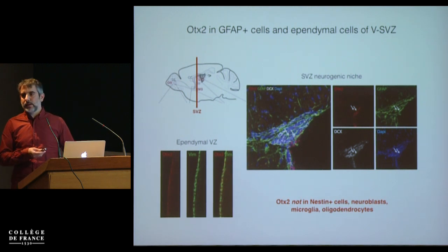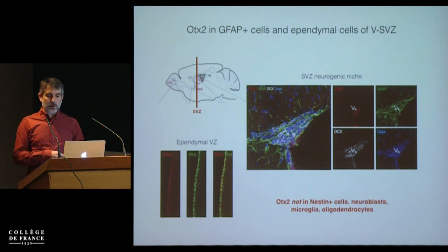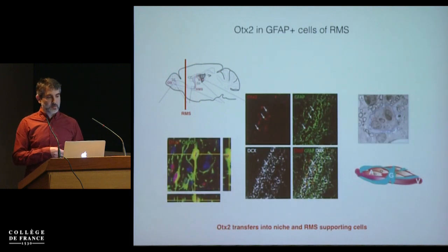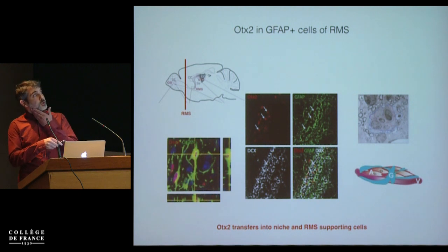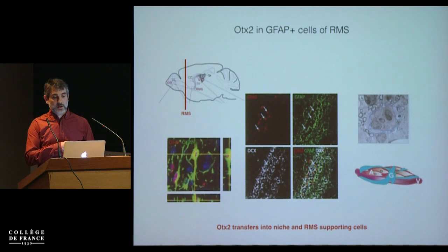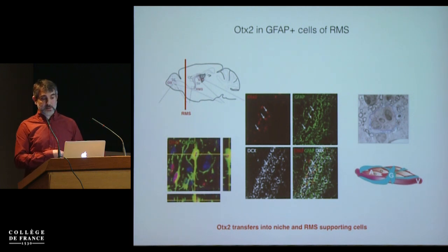So it suggests that it's getting into either the quiescent B cells or supporting astrocytes. And when we looked in the RMS, again, we did not find it colocalizing with doublecortin, which labels the migrating neuroblasts, but instead within GFAP-positive cells. So this is an electron micrograph showing the organization of the rostral migratory stream. In blue are the supporting GFAP cells that surround the migrating neuroblasts in red. So again, it seems like in the RMS, OTX2 is getting into the supporting cells.